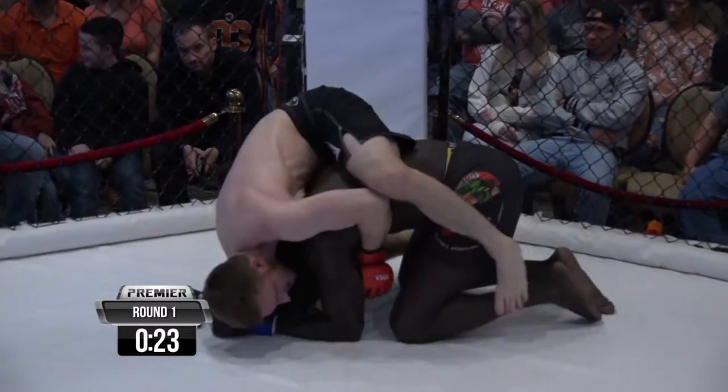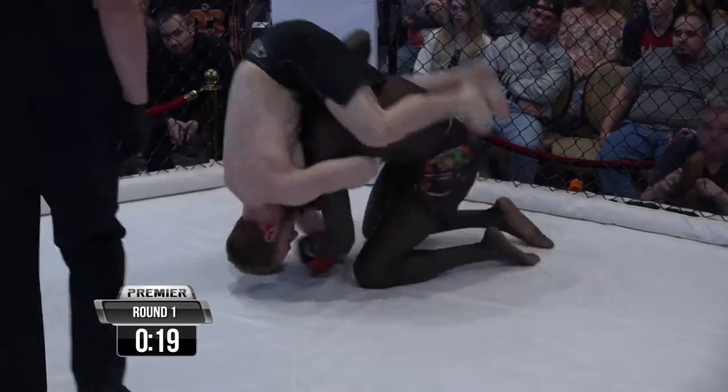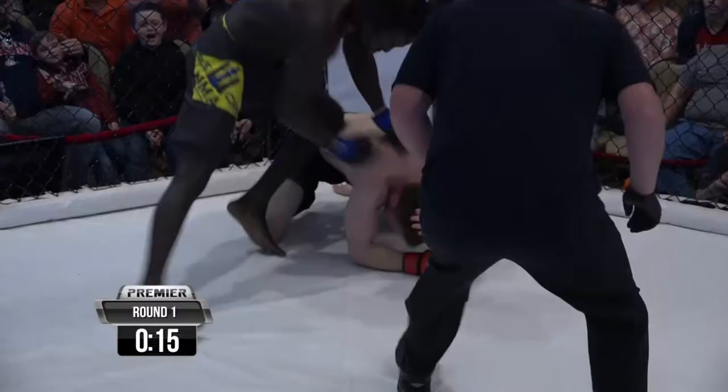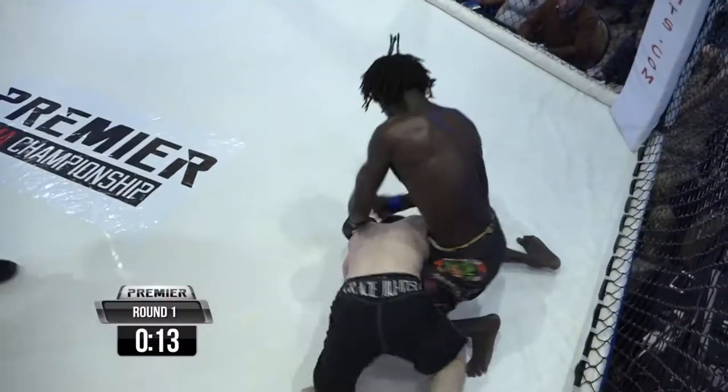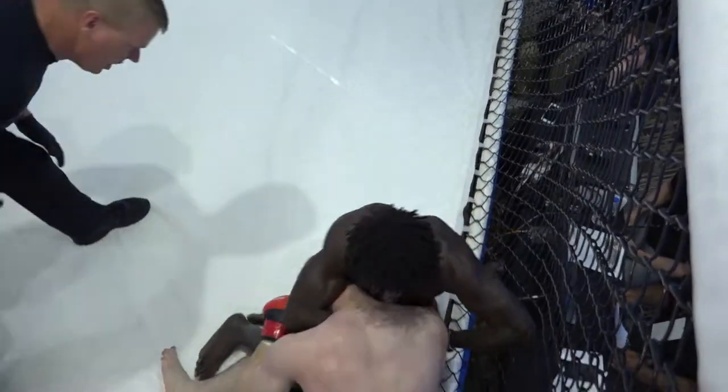He had a good chance for a north-south choke there. Right onto the back. Deal takes the back. No hooks in, and Diop just bucks him off. Comes out swinging. Big punches from Diop. Throwing Anthony Johnson punches right now, man. He's going in there. He's got that head.